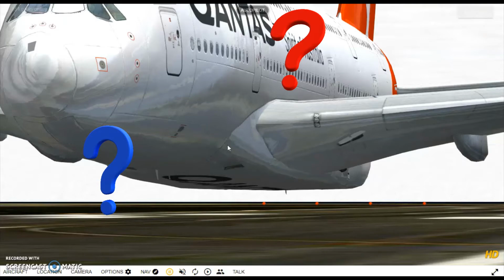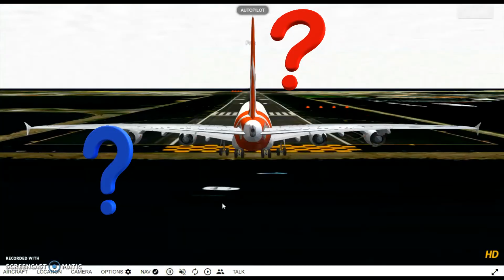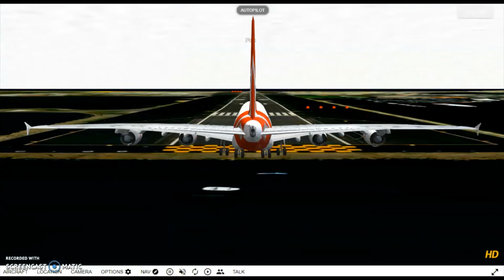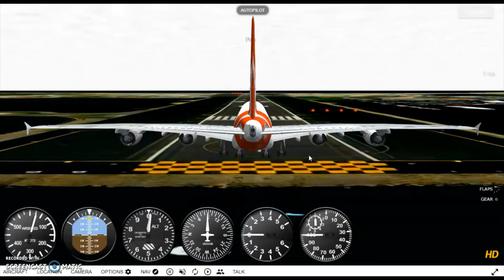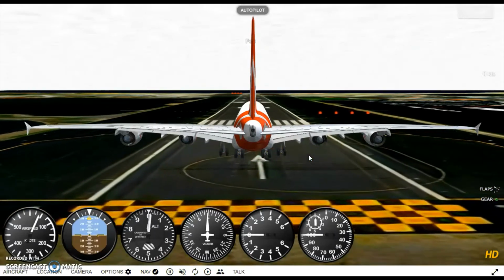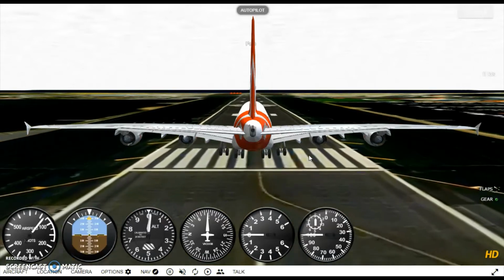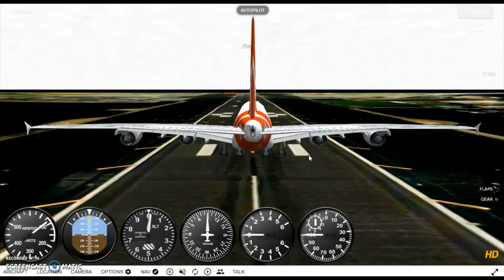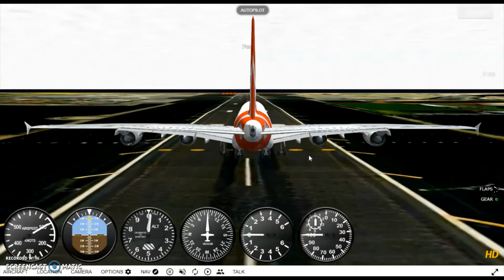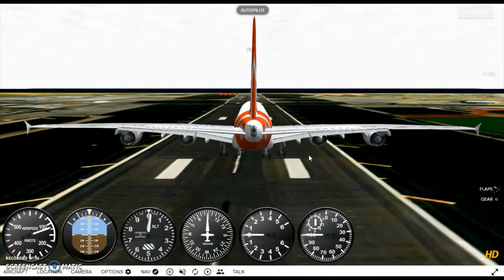Alright, well. Time for takeoff, I guess. Alright, so now we're just gonna do kind of a routine takeoff. Oops. There we go. So yeah, easy routine takeoff. I mean, anyone can do it. So yeah, let's do this. Easy takeoff, probably. Unless we're not speeding up fast enough, which it almost appears that way.